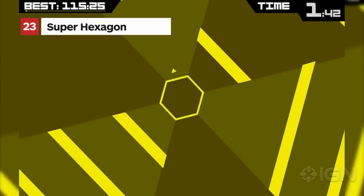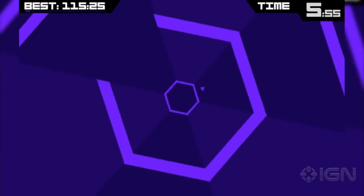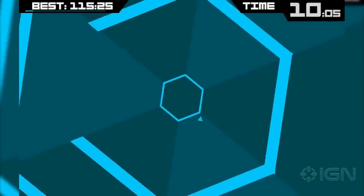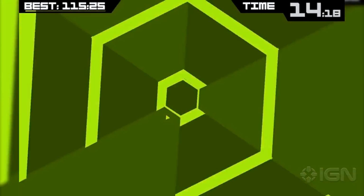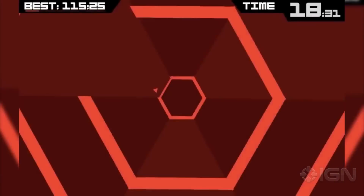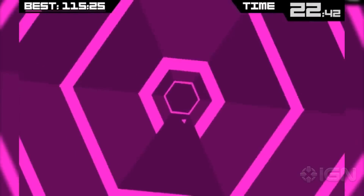Super Hexagon is an abstract, incredibly fast-paced, and impossibly challenging arcade game set to an incredible pulsating soundtrack. Lasting up to 60 seconds as you swivel out of the way of shapes is a true accomplishment. This is exactly the sort of experience that proves why mobile games are great. It's quick, fast-paced, it's unique, and it's almost infinitely replayable.